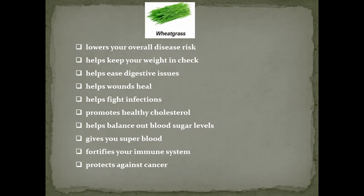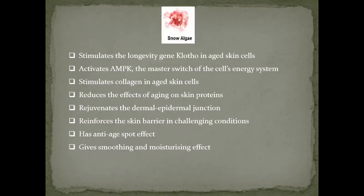cholesterol, because you have two types of cholesterol, LDL and HDL. LDL is the bad one. HDL is the good one that takes the bad ones to the liver to be eliminated. That is, the liver eliminates them. It helps balance out blood sugar levels and gives you super blood, to fortify your immune system and protect against cancer.